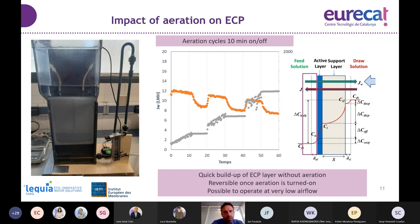So it's all about this external concentration polarization layer that builds up on the membrane surface in the feed tank. This is a key issue to be mitigated in the submerged system. I don't have all the results here, but what we observed is that only a very low amount of air was sufficient to break this concentration polarization layer, much below the typical aeration rate you can find in an MBR, for example.